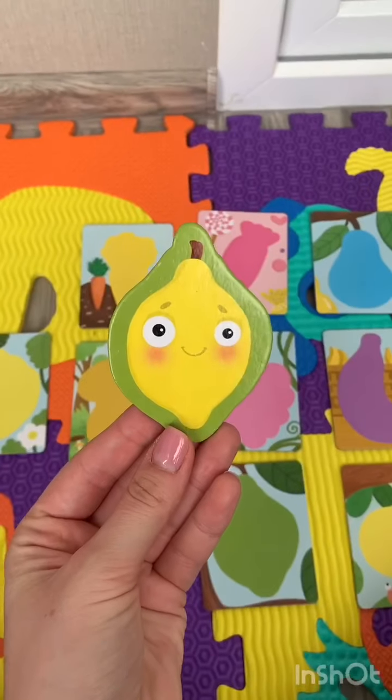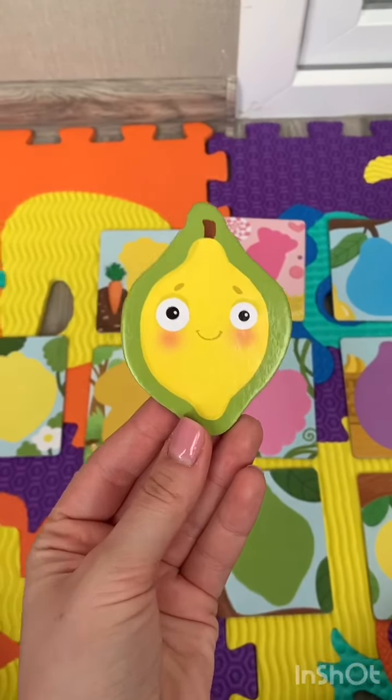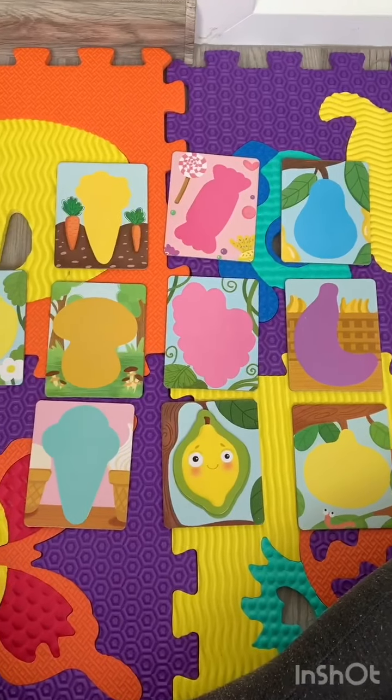It's a lemon. It is yellow and it is sour. Yes, it's a fruit. I like lemon. Do you like lemon? Let's find, where is the shade of a lemon? Can you show me where is the shade of a lemon? Yes, that's right. This is lemon. Good job. Let's take one more.